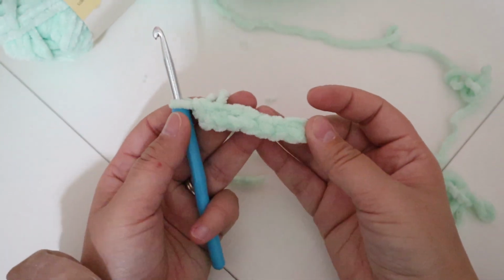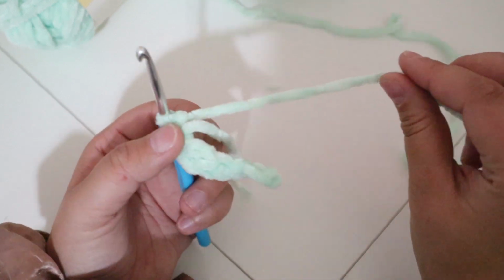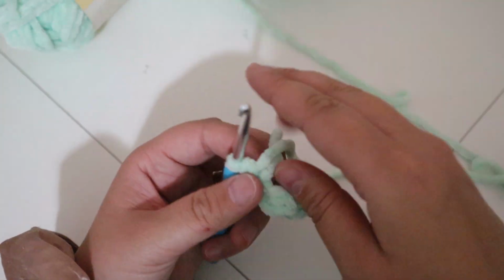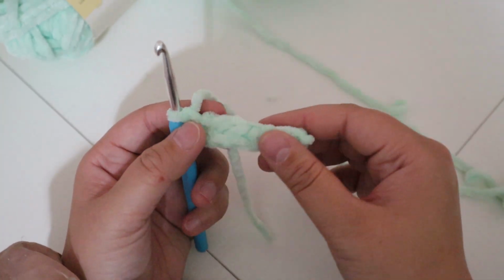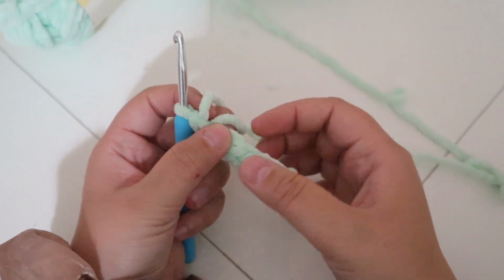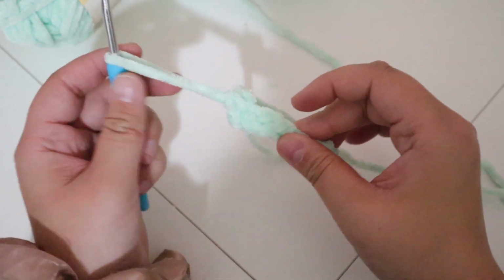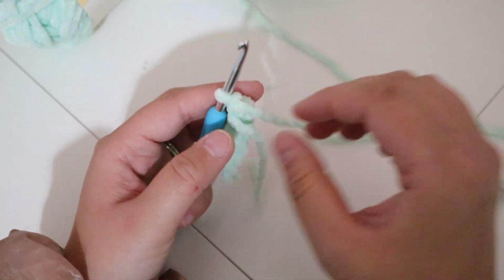So this is the first row of my project. Honestly, this yarn is not that bad to work with. It actually kind of reminds me of the Michaels yarn, Loops and Threads. I don't like using that yarn, but this one's not too bad. So far, so good.